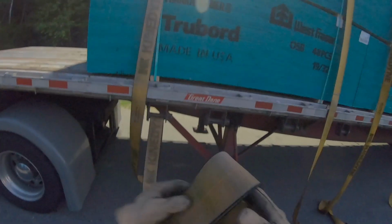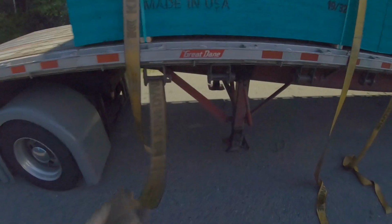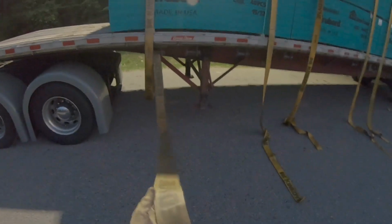There we go. We'll get her figured out, boys. We'll get her figured out. Once I get out of a rhythm, I can't remember what the heck I was doing. Just like so. Throw a little twist in this one. Should do it in all of them so they don't sit there and hum as you're going down the road.